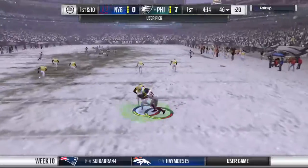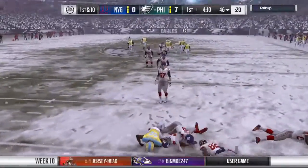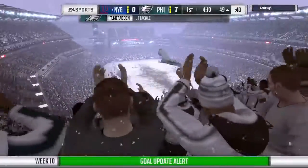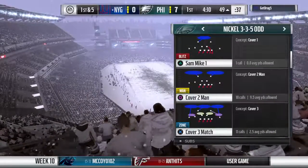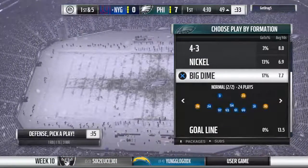Trying to get it to Beckham, and it's intercepted. A great read, and it's picked off. And he'll return it to the 24-yard line. And this might not be the last interception we see, Brandon. Both of these teams like to throw the football, but here in this snow, the ball's not going to always go where you want it to. And this one winds up getting intercepted.